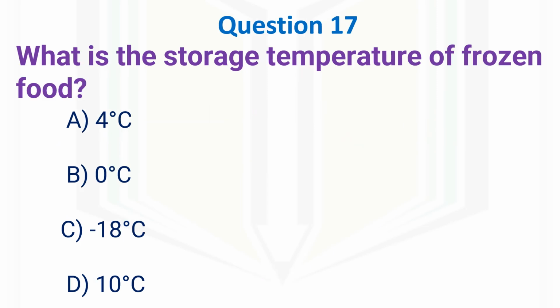Question number 17. What is the storage temperature of frozen food? And options are 4 degrees Celsius, 0 degrees Celsius, minus 18 degrees Celsius, and 10 degrees Celsius. Correct answer is option number C, minus 18 degrees Celsius. This is also 0 degrees on the Fahrenheit scale, and the growth of most bacteria is limited at minus 18 degrees Celsius. Thus, this temperature has to be maintained. And 4 degrees Celsius is the refrigeration temperature.